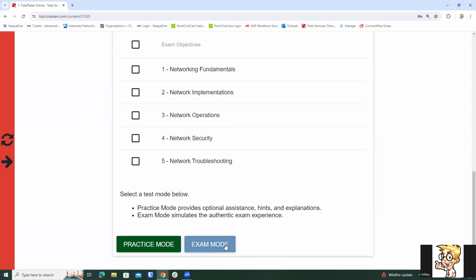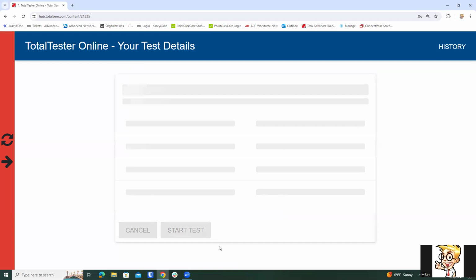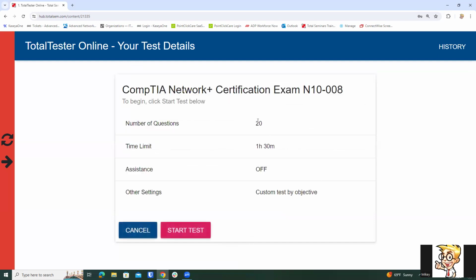Before I start this practice test, I just want you to know that I've been studying quite a bit from here, so I've probably seen these questions before. Let's see if I remember them, or at least remember the concepts and the thinking that gets me the correct answer, which is really why they do this. So it's pretty cool. Okay, let's get started. Yep, 20 questions, assistance is off. All right, let's go.